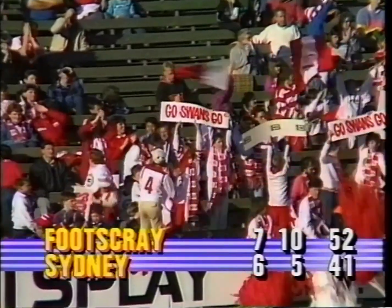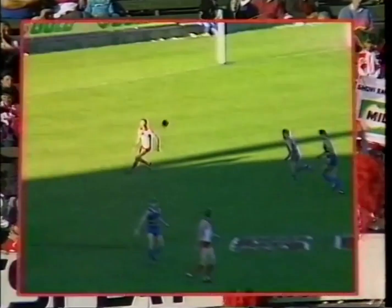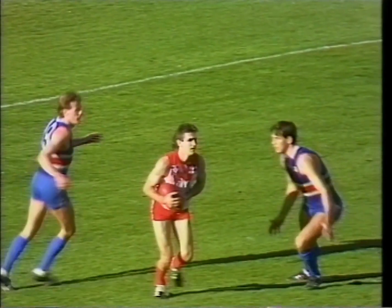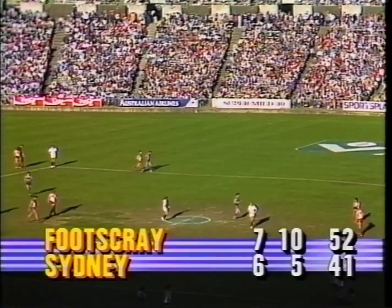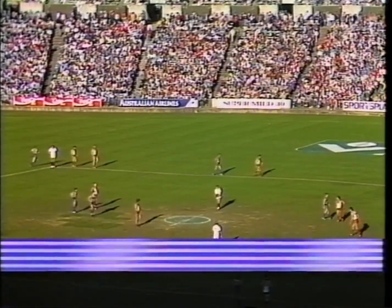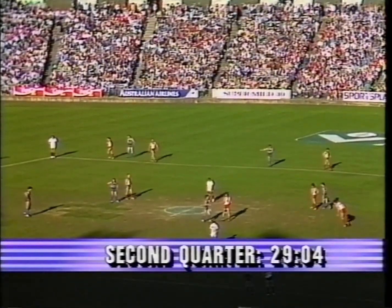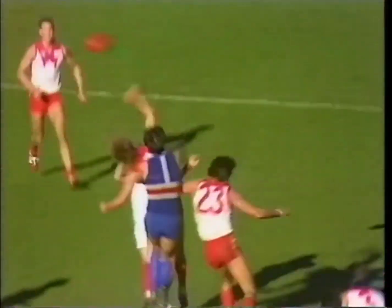Very close to half-time. And that's what Footscray didn't need. They've probably been by far the better side in this first half. And yet the 11-point margin is not really a true indication of how well they have played. They've messed up a couple of chances that they have had on the forward line. And now the Swans coming back and looking a bit of a chance. Well, it's only 2 kicks the difference. Out of the middle and forward go the Swans again.